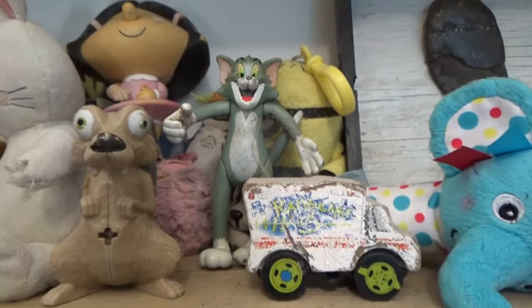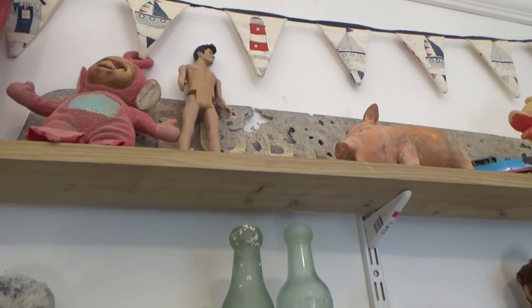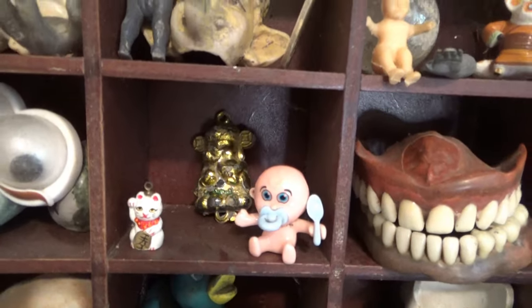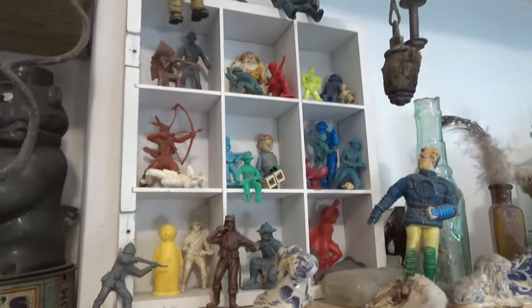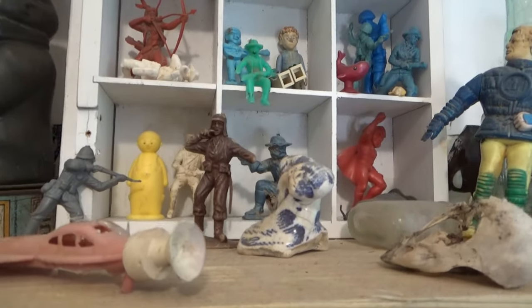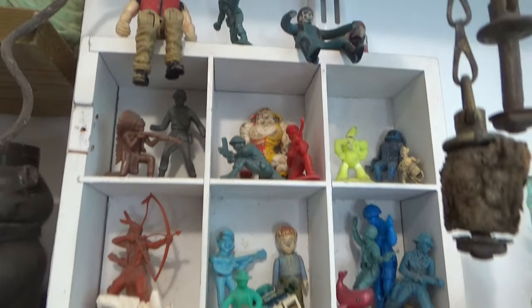Squirrel, Tom and Jerry, there's Buzz Lightyear hiding in the background over there, Angel Duck, Robot, Naked Action Man, Farm Animals, Babies, there's another baby poking out of a Victorian ink pot, Spider-Man. And this is my section for the soldiers, cowboys, Native Americans, all in perpetual battle with one another.